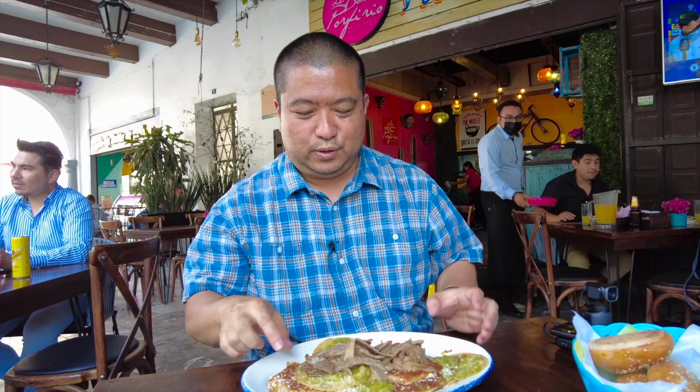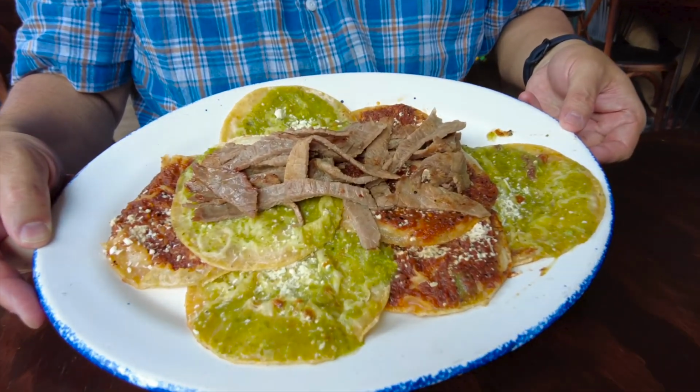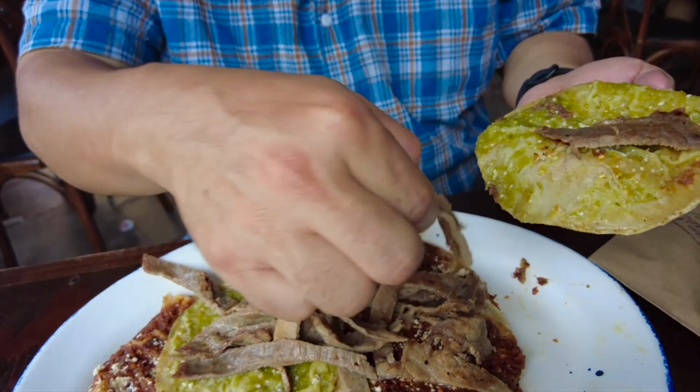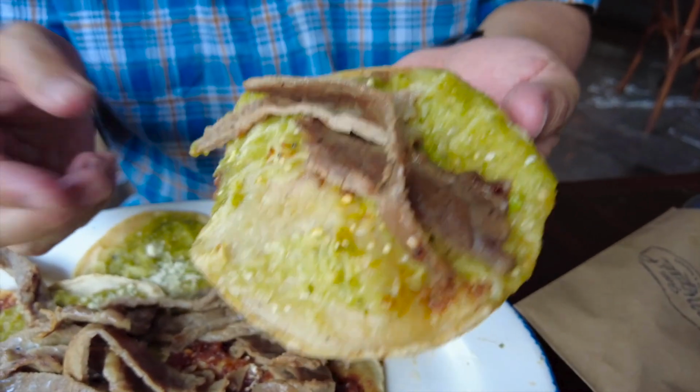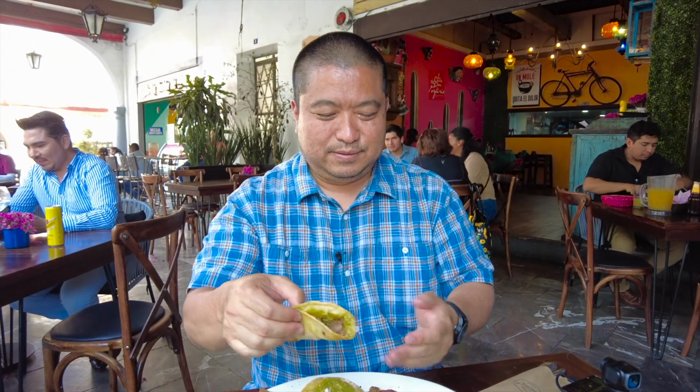We got a chalupas atlixqueñas con cecina. So these are chalupas with red and green salsa with the cecina meat. So it's like a beef chalupas, a tortilla with the salsa on it, and then we put some of the cecina in there. Oh, it's too big. All right. And pretty much make a taco, right? Isn't it a taco now?